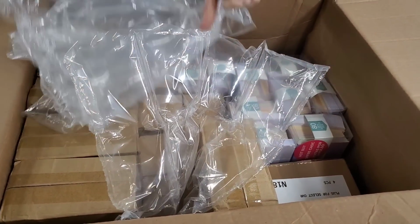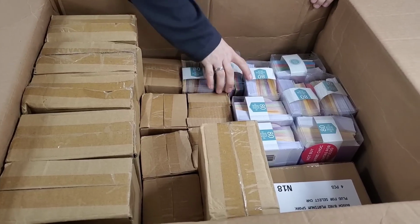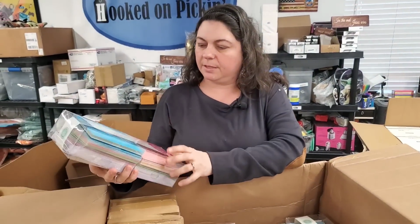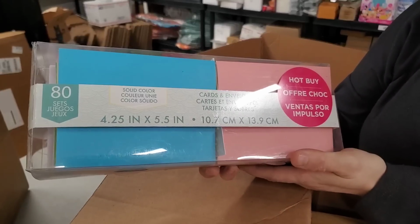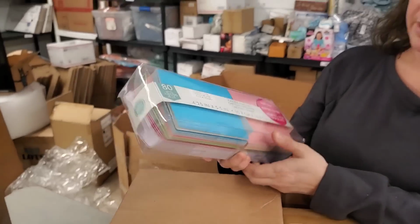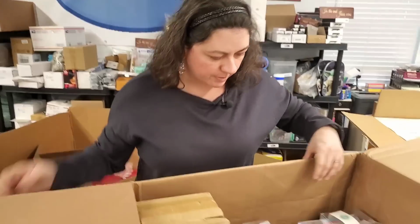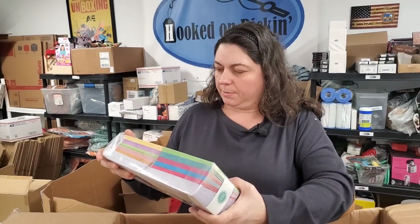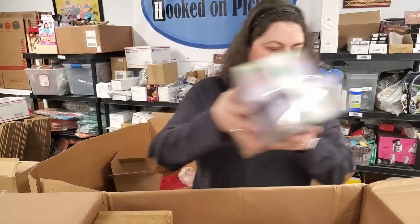Okay, so we've got lots of padding in here. I'm gonna get rid of that. What are these? Small Craftsmith. So this is cards and envelopes, solid color cards and envelopes, 80 sets of cards and envelopes. So they're individual cards, really cute. So we got a bunch of those. Some of these might be able to go to Amazon depending. Yeah, we might be able to put some to Amazon. So different color cards and envelopes, so we can clearly see those.